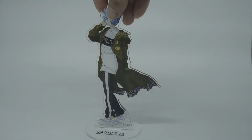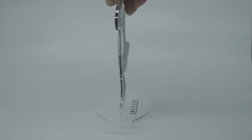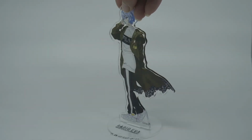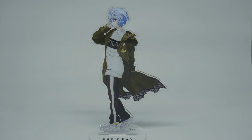And a full set, I also saw on eBay. They pop up for around $200 for the whole five characters in this lineup. So I don't know, something that you print on a piece of plastic fetching up to 200 bucks is quite pricey if you ask me.